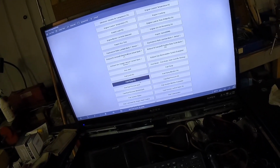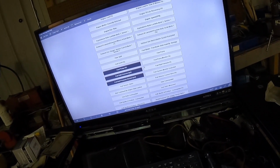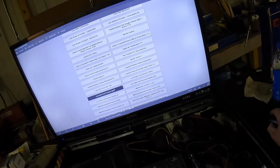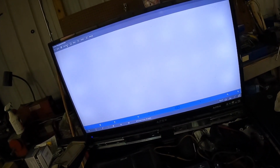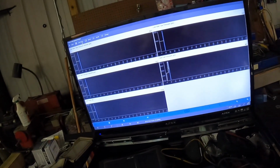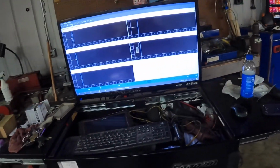Fuel pump duty cycle, fuel rail pressure, desired rail pressure. Look for low side fuel pressure, low side desired. Yeah, everything was there. Let's see what it's showing. Are we seeing like 0? We're saying 14 psi. So there we go.